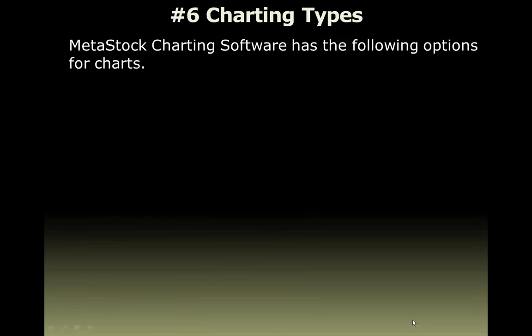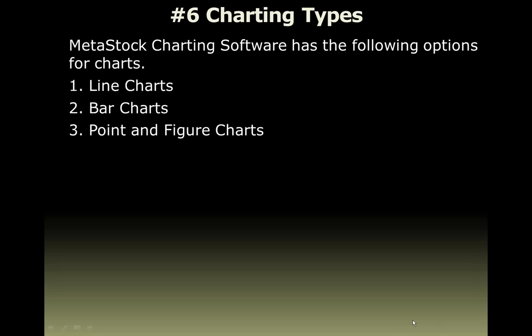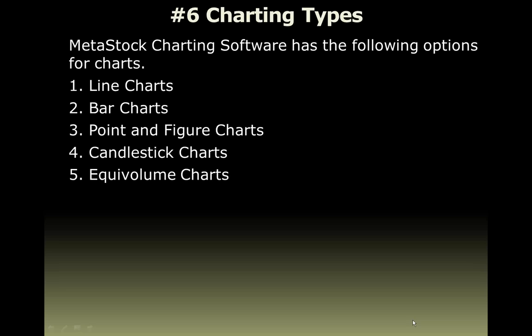Charting types in MetaStock. MetaStock charting software has the following options for charts. Line charts, the first type of chart ever produced. Bar charts, which was very popular before and is not so popular now. Point and figure is just price. It doesn't have time or anything else in it. It's just a trend-based type of chart. Candlesticks are the most popular for most stocks and options traders today because they're easy to read, they're easy to figure out. Then there's equivolume. That's based on volume. This, for some of you, may be extremely useful. Then there's candle volume, which is a combination of candlesticks and equivolume, which is combining 2 great charting systems together.